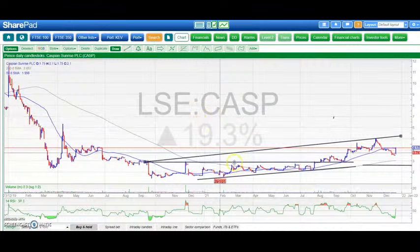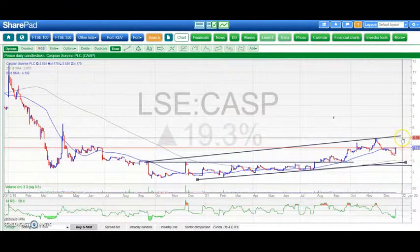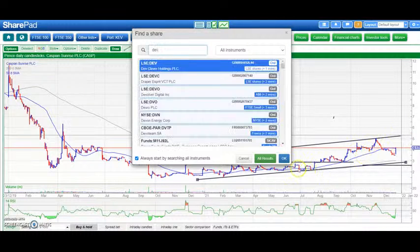On to Caspian Sunrise, which has been in a rising trend channel since back in September last year. Floor of the channel around 3 pence and the 200-day moving average. Above that, we're looking for a minimum on the upside as high as 5.5 pence, ideally over the next few weeks. Dev Clever, another recovery situation to look at.